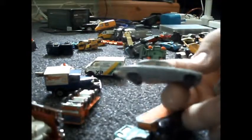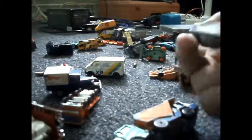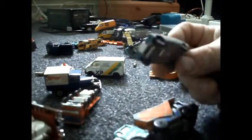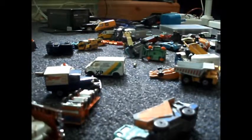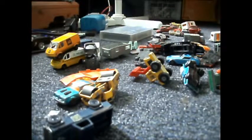Don't see these nowadays. Husky. It's a Mark 2 Jag. Well, it's a Mark 10 Jag. Always getting muddled up. I have got a few sitting over there because I'm not actually sure if I've got doubles. The chances are, if I think I have, I most likely have got a double of them.